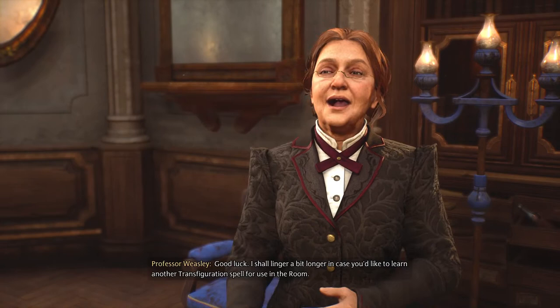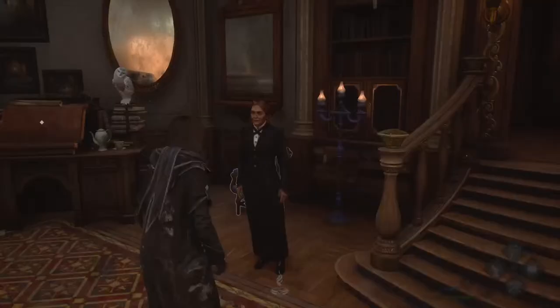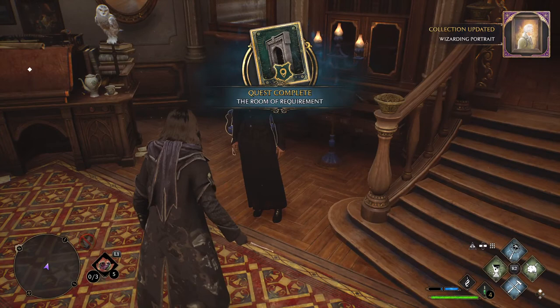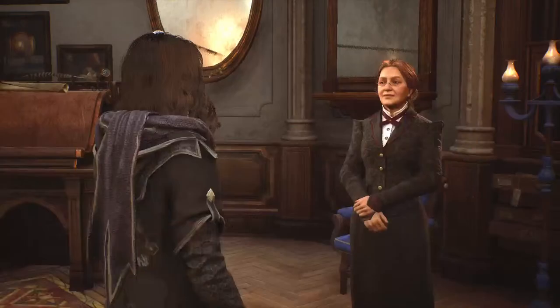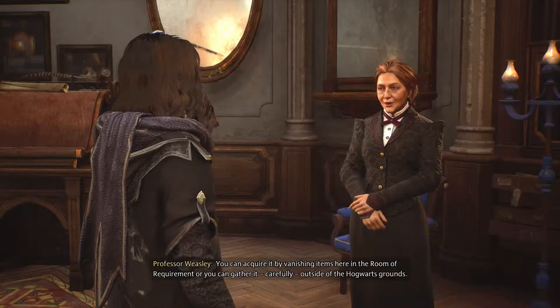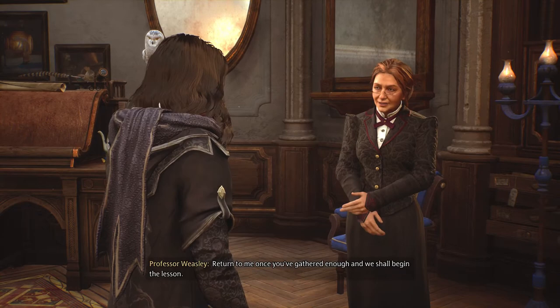Thank you. Good luck. I shall linger a bit longer in case you'd like to learn another transfiguration spell for use in the room. I'm ready for the next lesson, Professor. Very well. First, you'll need to gather some moonstone. You can acquire it by vanishing items here in the Room of Requirement, or you can gather it carefully outside of the Hogwarts grounds. Return to me once you've gathered enough, and we shall begin the lesson.